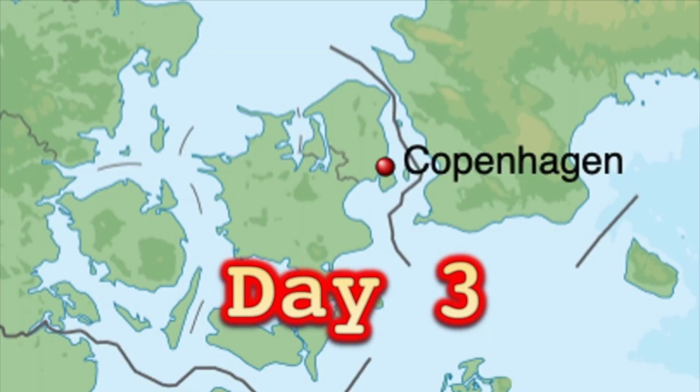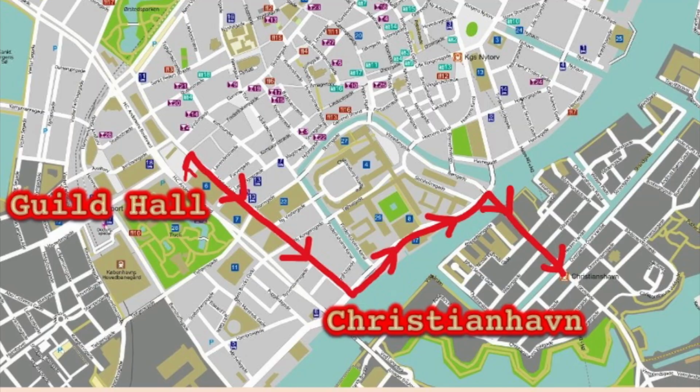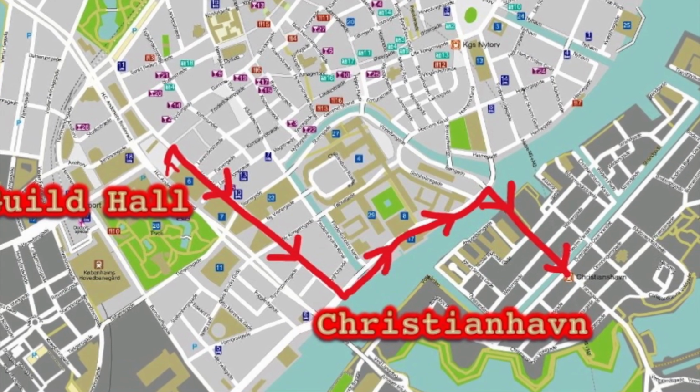After you've done that, maybe you can have a drink at a bar, and then it's time to go to bed and get ready for day 3. Day 3, eat that breakfast buffet and be fortified. Now, starting from Guildhall, we're going to make our way to Christianshavn, which is a section of the city.